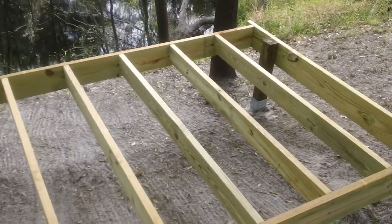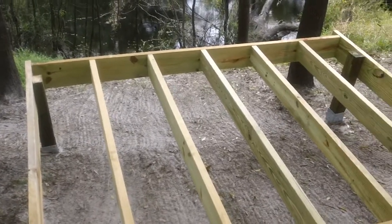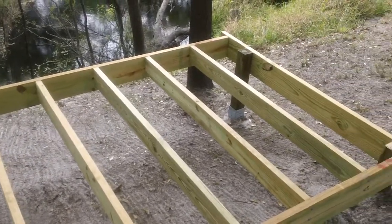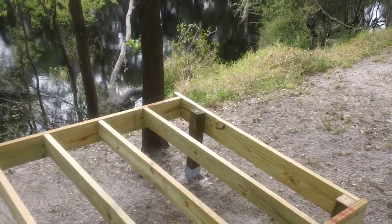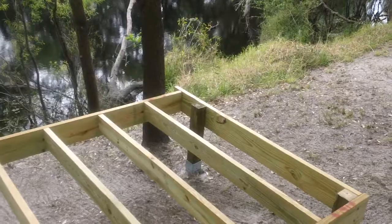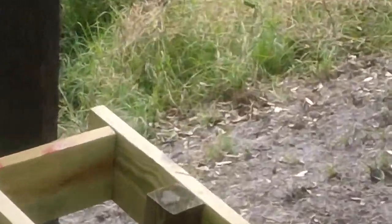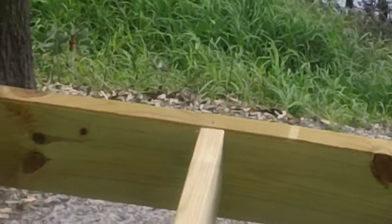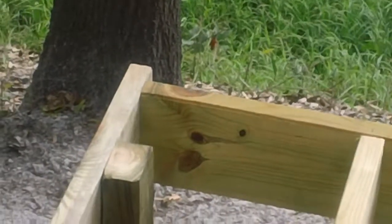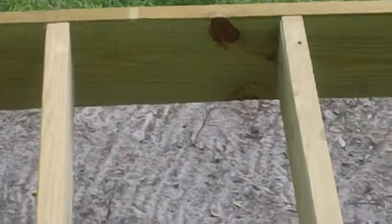Those 2 outer posts, that one and that one, were a little tricky to put together, only because I had to do it by myself, but I got them within 1/2 inch of each other, and that little piece of the 2x8 that you see sticking out towards the tree is the difference between being absolutely perfect. See that right there? That's about 2 inches as compared to that one, which is a 1.5 inch overhang. It won't make a bit of difference because all of the decking boards will cover that up beautifully.